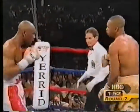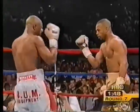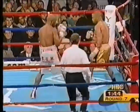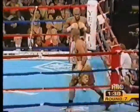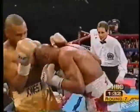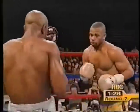Still got the great hand speed, still got the combinations when he chooses to commit and throw three or four punches at a time. And an excellent body puncher. But he only throws one at a time. If he can put his combinations up, start at the body and finish up on top, he can get him a quick knockdown. Harmon has got to step it up. Land more shots.